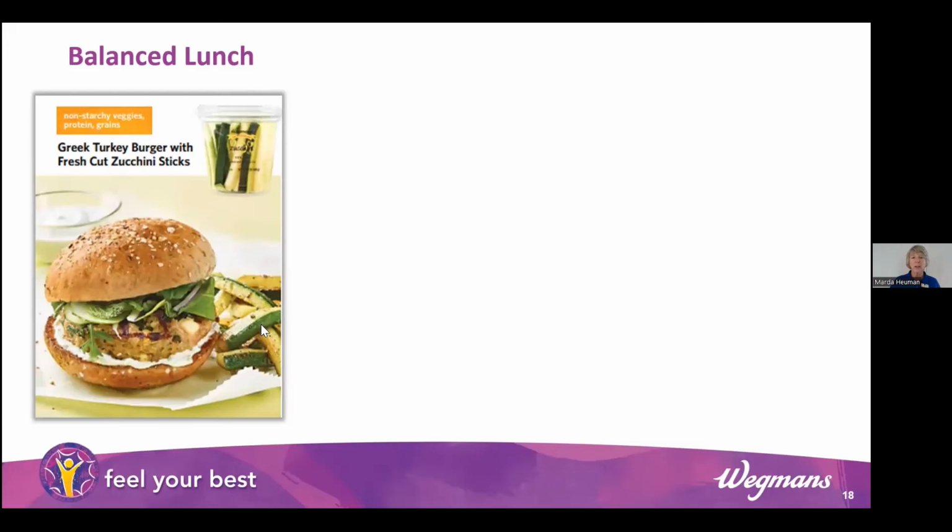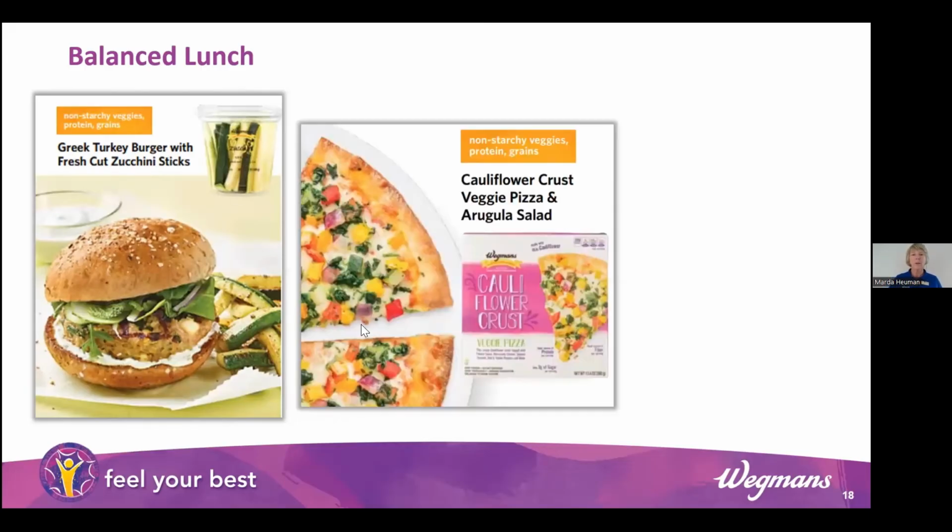All you have to do is saute them or steam them however you like. You could bake them as well. Super quick to get on the table because they cook really quickly. But you could put whatever vegetable you want on the side to make that round out. We could do a cauliflower crust veggie pizza with an arugula salad. The arugula salad's missing from the pic, but just imagine. It's got a bunch of veggies on there. It's got cheese to make the protein. And it's got some chickpeas in the crust for the non-starchy veg.